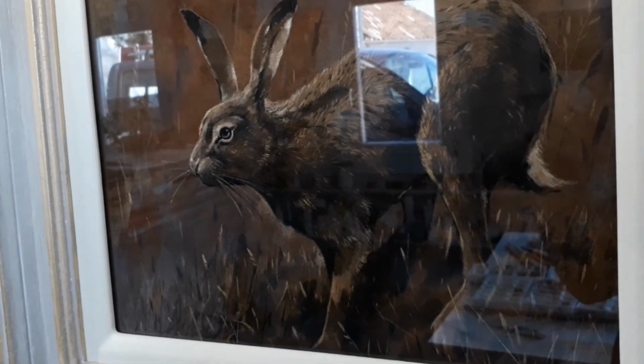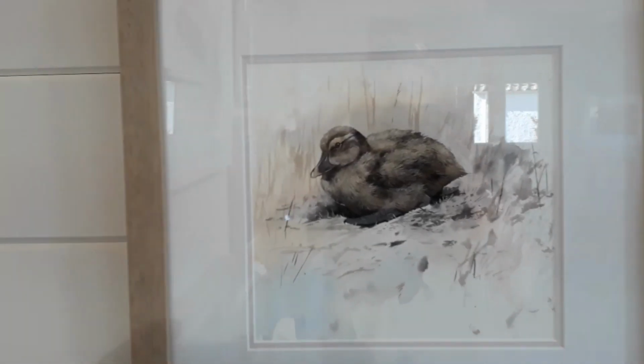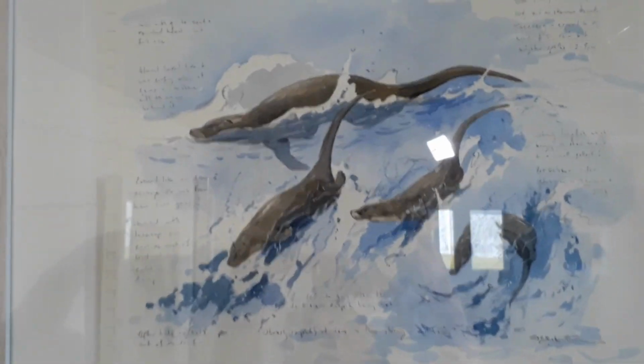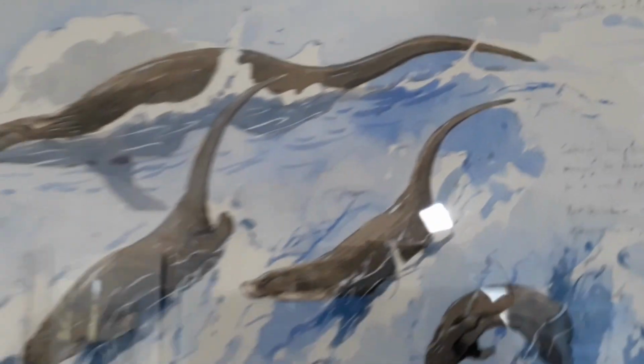This is a very dark corner, so ignore the terrible glare on the video, but this really nice picture of a brown hare is from an animal I saw and sketched up the road. Eider chick painted on the Isle of May last year, waiting for the ferry to arrive, and this otter sketch, you see it's from a sketchbook page. You can see I've framed it with the edges there, and all the notes as well about the things I want to remember for a finished painting.